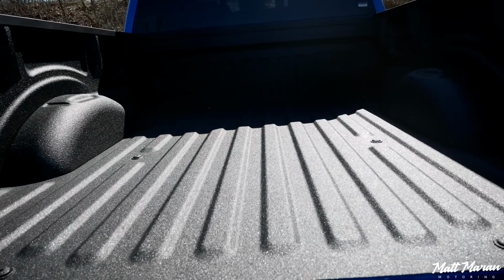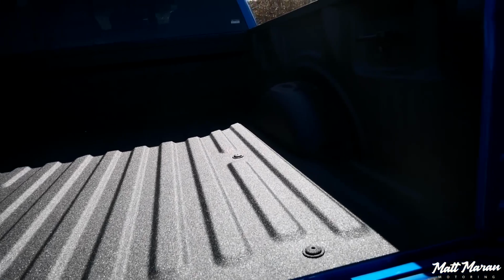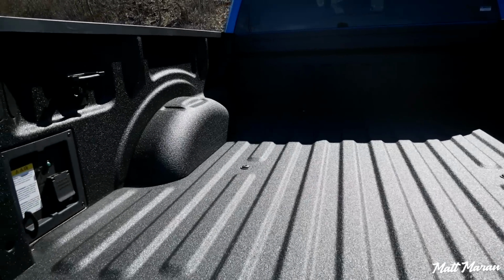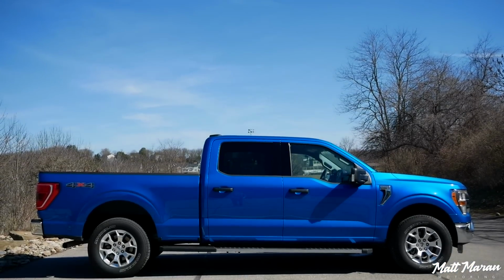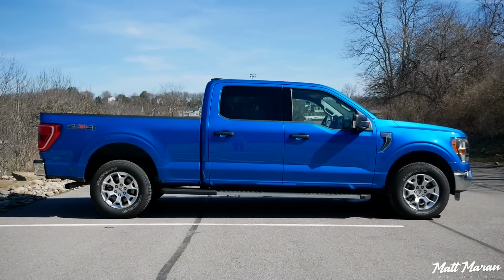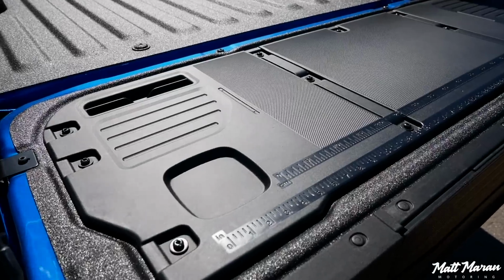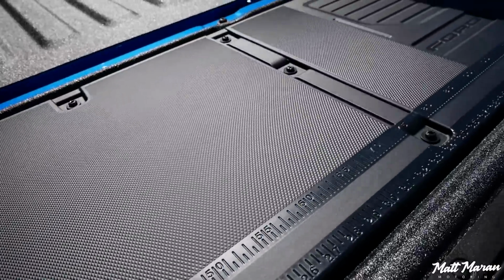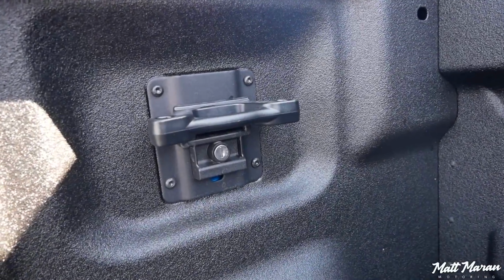So this is the 6.5 foot bed. That's the middle of the pack one. There's also the 5.5 foot bed, which is the smaller one you get on the higher trims. And there's also an 8 foot bed you can get on some configurations as well. So the 6.5 foot bed, really useful, of course. You have that extra length over the standard 5.5 foot. And this one also has the spray-in bedliner, which is really nice to have.